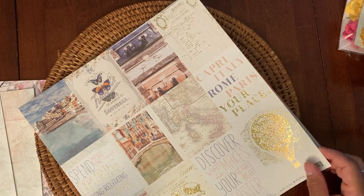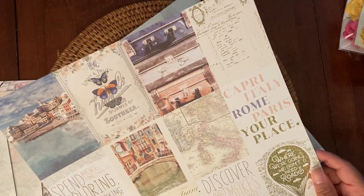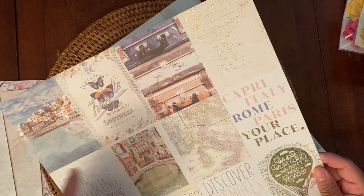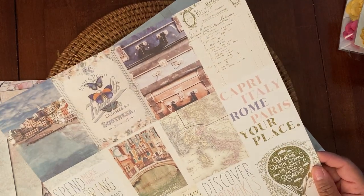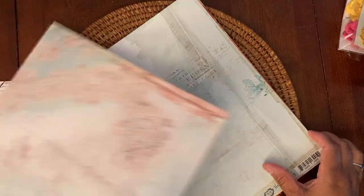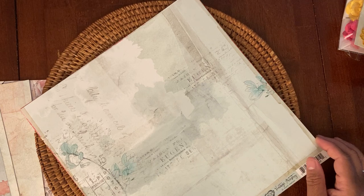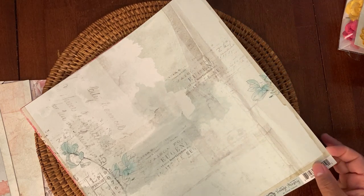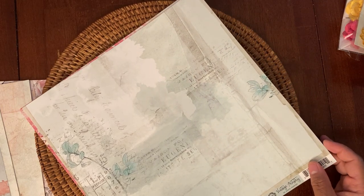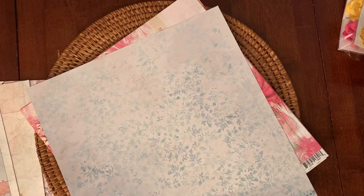And then this is the Capri collection. I just got one sheet of this, I think. I really like this and that one. This one too. And then this is the flip side. And then I bought some more 12x12 pieces of the Vintage Artistry. And this one is called Admit One. And you have a really pretty flip side.